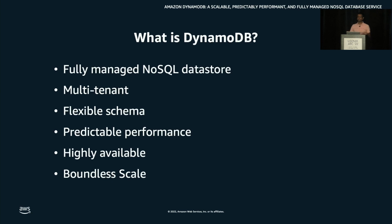Last but not least, it's boundless scale, so you don't have to worry about how much throughput your workload needs and what's the scale of storage you need. We're going to elastically scale.